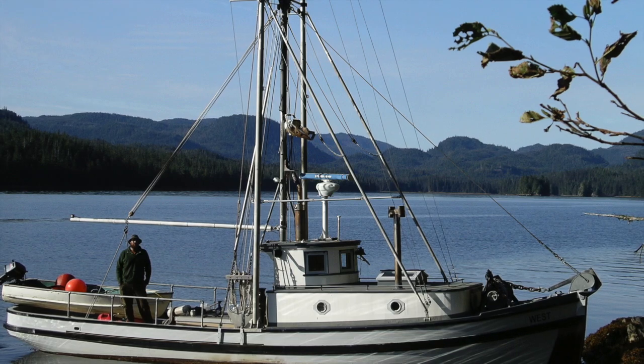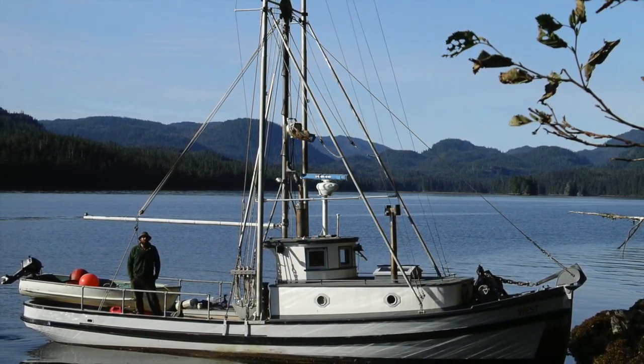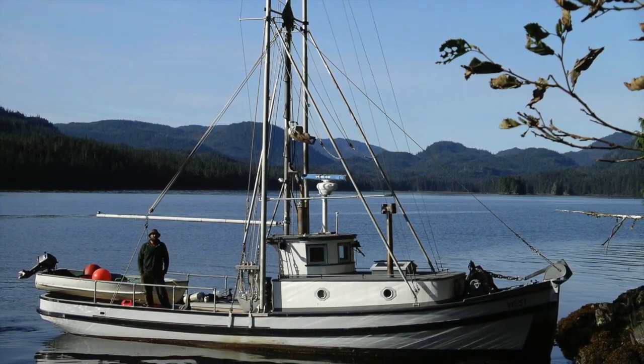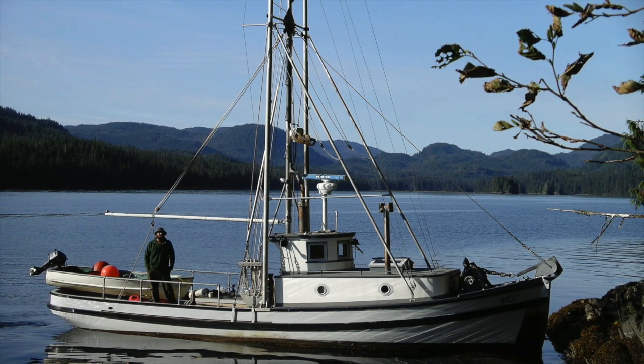In the summer of 2009, we got on our boat and headed up the Inside Passage to Alaska with most of our belongings. My partner is a shipwright machinist, and he rebuilt this 1920s trawler. We ended up living on this boat for a lot of years. Our plan was to eventually buy property.